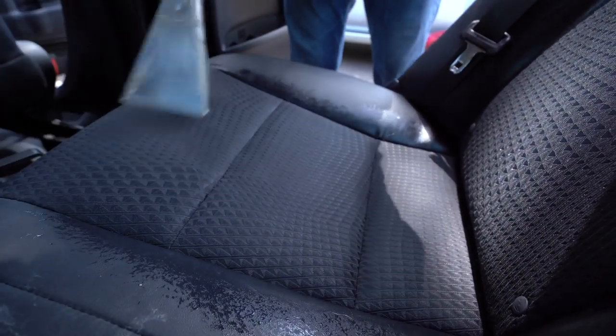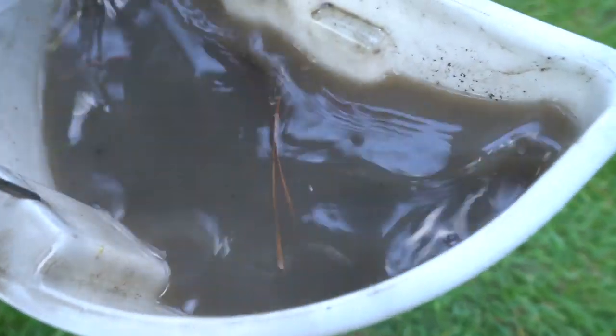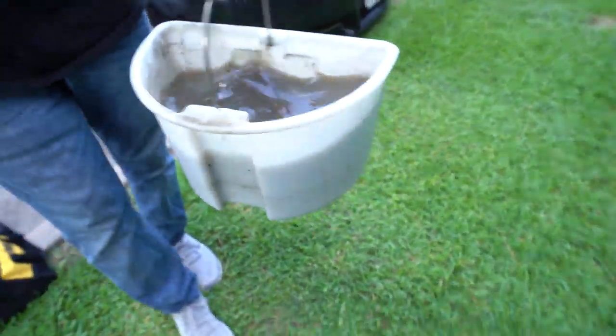And everyone's favorite part: here is the dirty water that we extracted, plus a few of the debris that fell in there while I was waiting to get the camera.